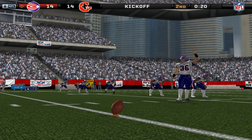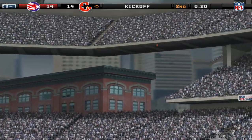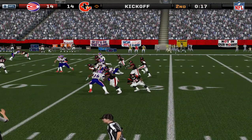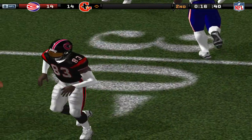Perry will be kicking off. This one is taken by Johnson. Could stop him from getting to the end zone the last time. Johnson.